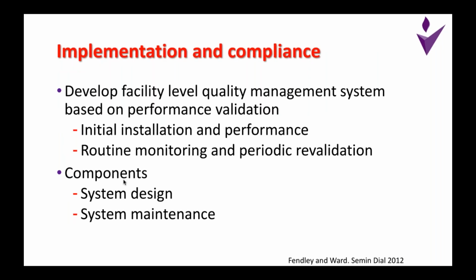Now, it's extremely important to make sure that, as a conscientious nephrologist, I'm sure you're not going to be present in the dialysis unit all the time. You are going to leave it to your technicians and your nurses to run the unit. You will need to make sure that they are complying with what you want them to do, and that your guidelines are being implemented appropriately. And so you should develop facility level quality management based on performance validation.